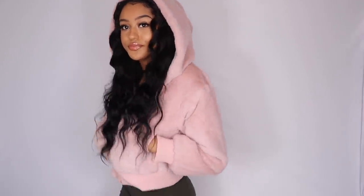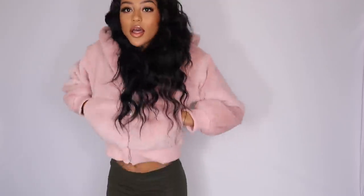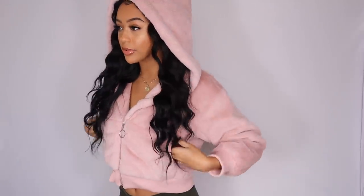It's made for big head people though, because look at the hood. Congratulations, you played yourself. So cute. I feel like I could wear this to the B2K millennial tour.